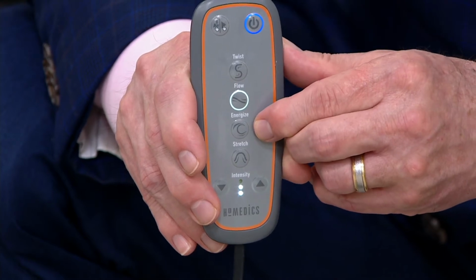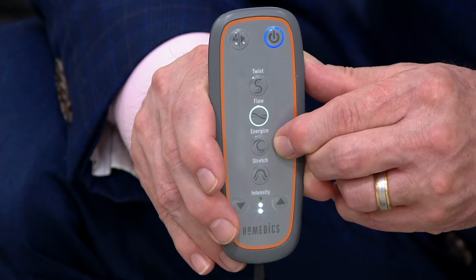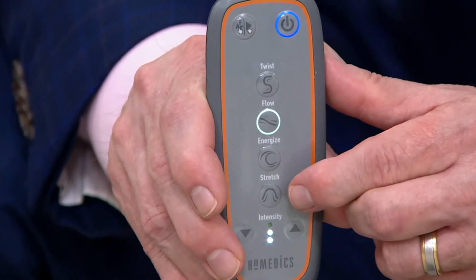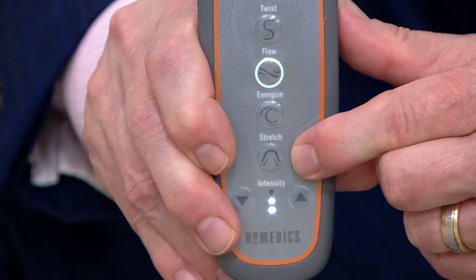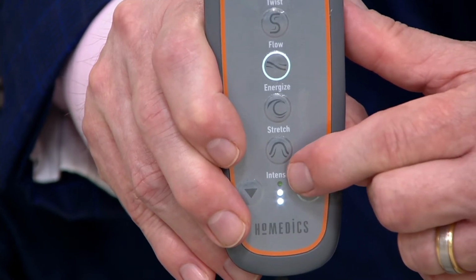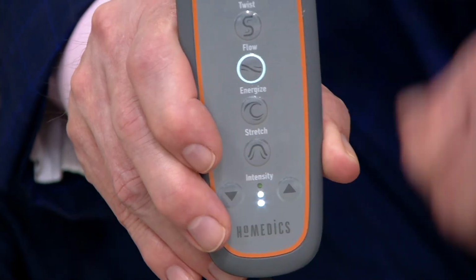Energize. Oh my gosh, Energize, that's my favorite. It's also Kirsten's favorite too, by the way, because it truly feels like that first big stretch in the morning. It feels so good. And then last is called Stretch, and that elongates your spine. That starts at your glutes and goes all the way to the base of your neck. At the bottom there, that's where you'll see the 3 levels of intensity. We always recommend that you start on level 1 and then work your way up.